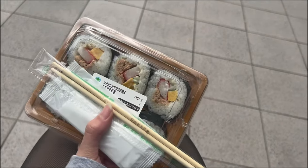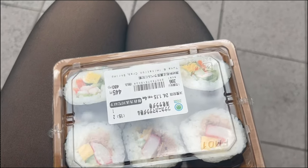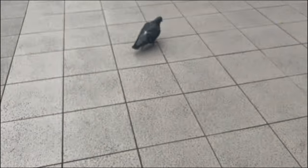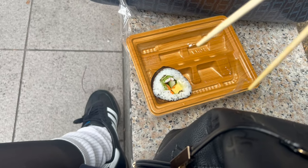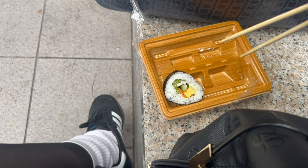Okay, so I bought this. Is this kimbap? I don't know. But we are accompanied by 2 birdies, pigeons. Rated 8 out of 10. I only have one left and I'm already full, so this is definitely worth it.